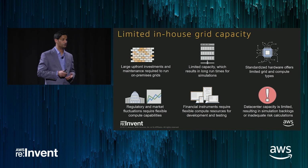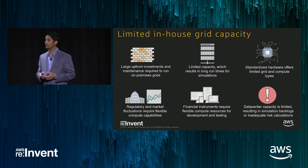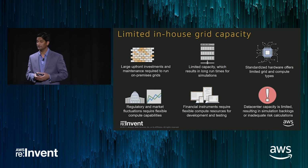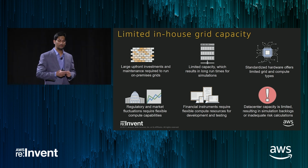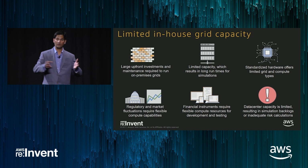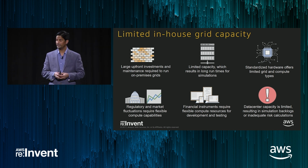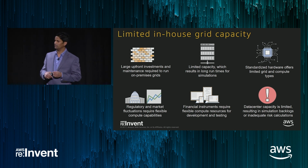And then you may have to do some sort of disk mirroring for the OS. A lot of overhead and a lot of heavy lifting just to support that infrastructure, right? And then there is limited capacity. You have provisioned a grid, and now if you have a necessity to scale, why do you have to have the ability to scale?